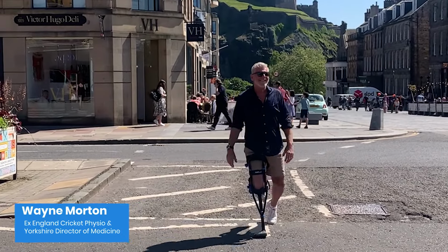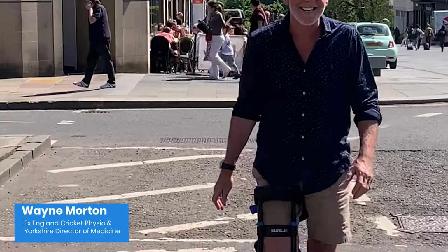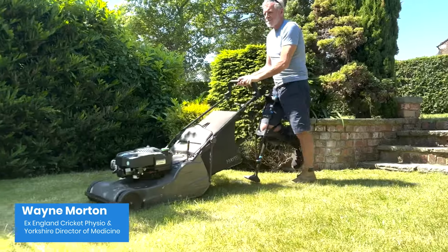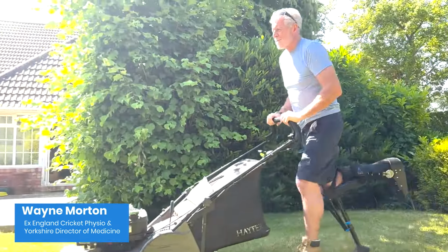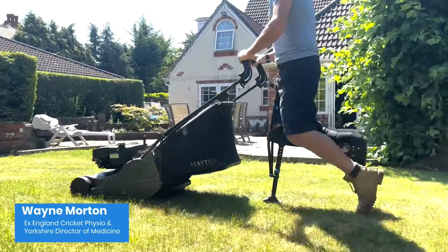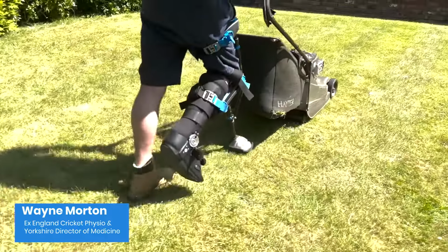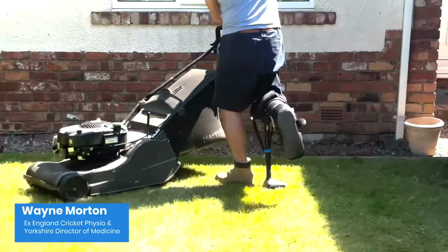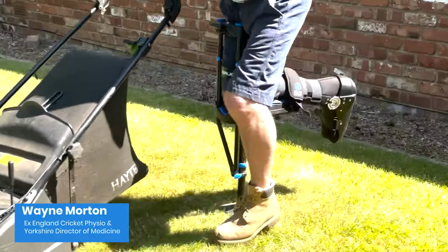I found Steve and the iWALK, and I thought I'd give it a try. So having just taken about an hour to get used to it, it was an absolute revelation. I no longer needed the crutches, I could balance on it, I could do everything on it, it freed up my hands. I became a normal person with a ruptured Achilles. So I could function normally, I could wash up, I could clean the house. As you've seen, I can even do extreme things like cut the grass, cut hedges, wash cars.